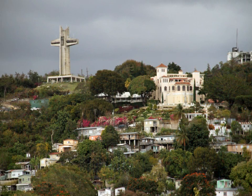This cross you are looking at is also an observation tower, and both this and the next picture were taken from my hotel room.